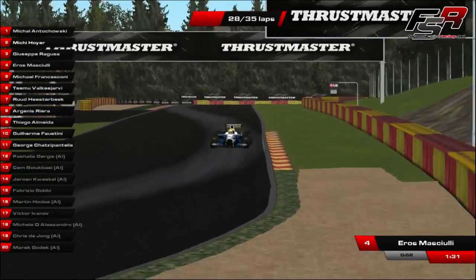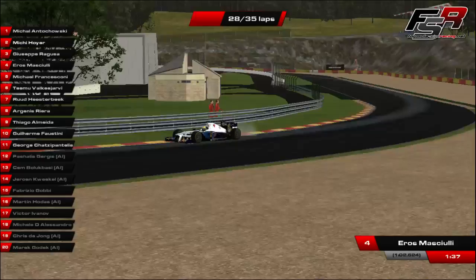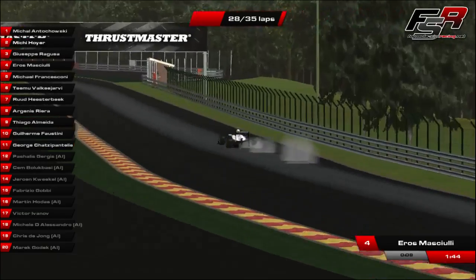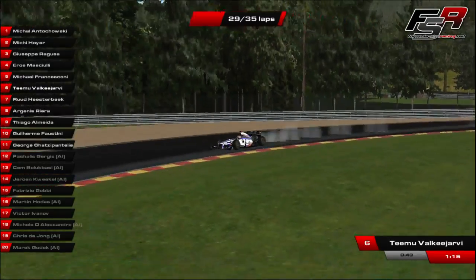Indeed. He lost the rear end on corner entry, taking too much speed into the corner itself. Big shame for Skeely, as you have said, and Ragusa not really having the pace, to be honest, despite being on the freshest tires. He's in fact about 4 seconds slower than Mitch Hoyer was last lap. So Ragusa not having the best pace.